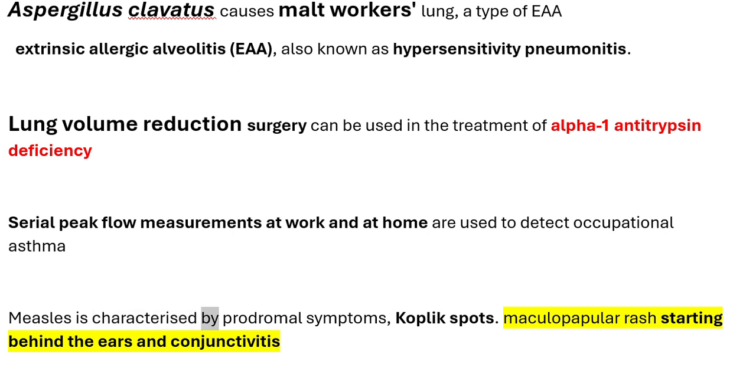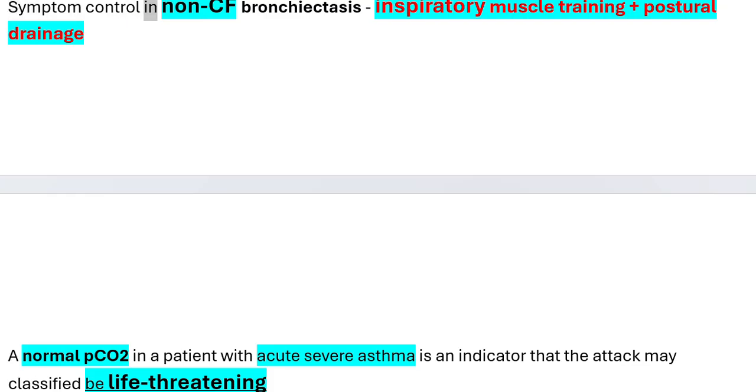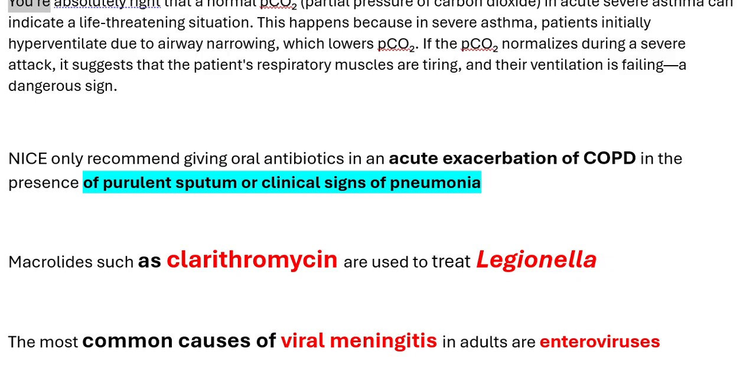Measles is characterized by prodromal symptoms, Koplik spots, maculopapular rash starting behind the ears and conjunctivitis. Symptom control in non-CF bronchiectasis: inspiratory muscle training plus postural drainage. A normal PCO2 in a patient with acute severe asthma is an indicator that the attack may be life-threatening.